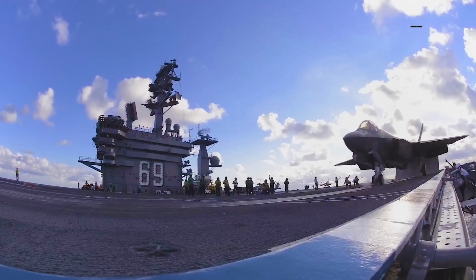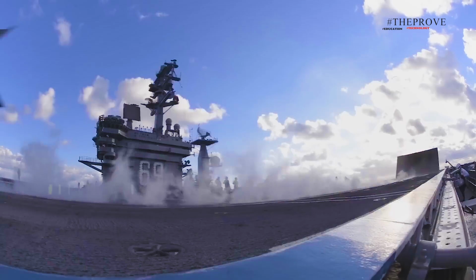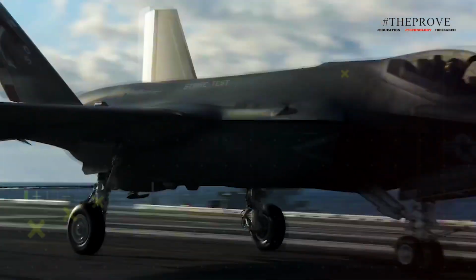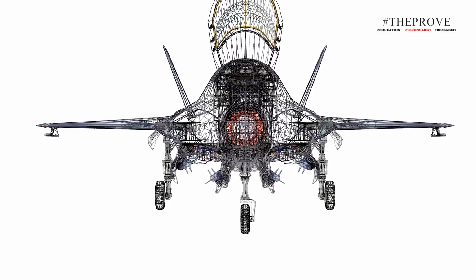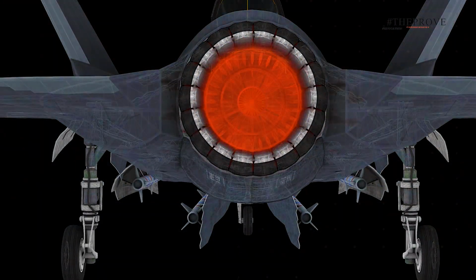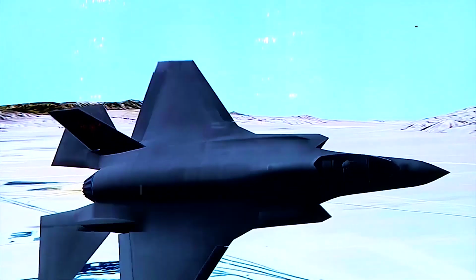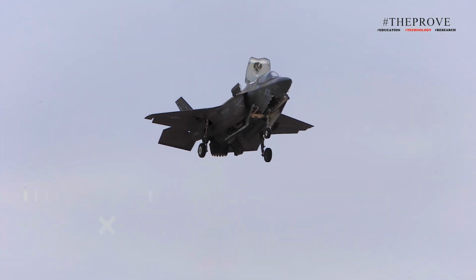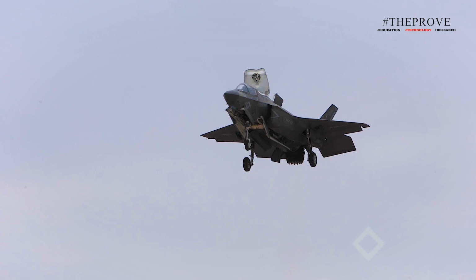This capability allows the F-35B to operate from shorter runways, amphibious assault ships, and confined spaces, making it ideal for operations in challenging environments. Equipped with advanced stealth technology, superior maneuverability, and cutting-edge avionics, the F-35B excels in both air-to-air and air-to-ground missions, providing unmatched flexibility for modern military forces.